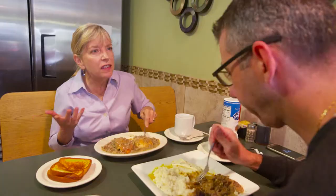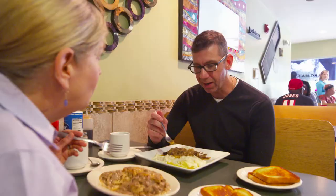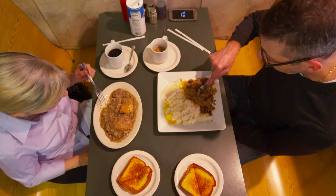This is really busy, huh? Yeah, as my dad would call this place a working man's joint. Right. And this is kind of the food that sustains people, right? You know, the starchy carbs and the grits and the off cuts of meat. These biscuits are good.